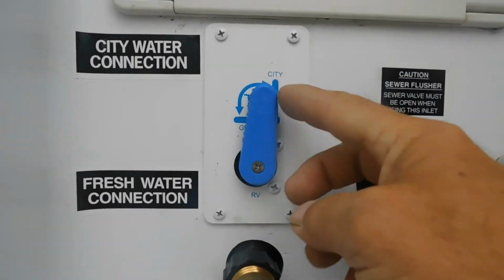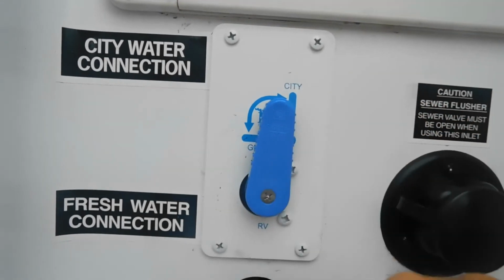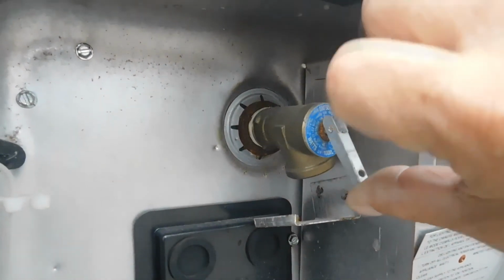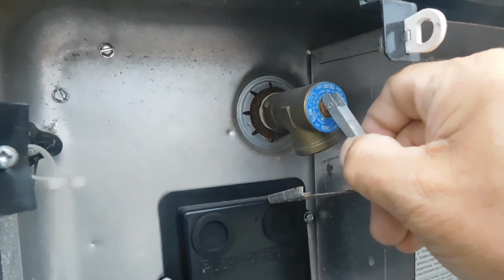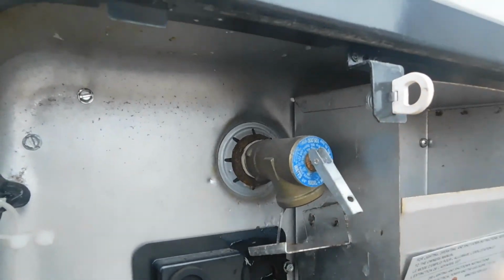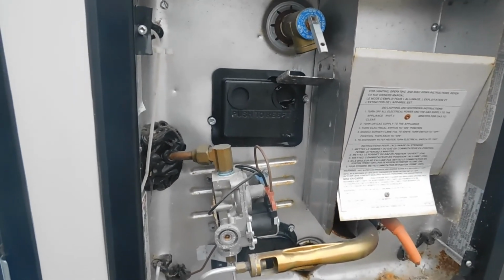Now it's real simple on this one. You're either going to go to freshwater connect or city water connect. Put it on city water, fill your tanks. After your tanks have run for a while, you're going to go to this pressure release valve at the top of your hot water heater. Pull on that, air is going to come out, and then once water is spraying nicely out of there, you know your hot water tank is full and can be lit from indoors.